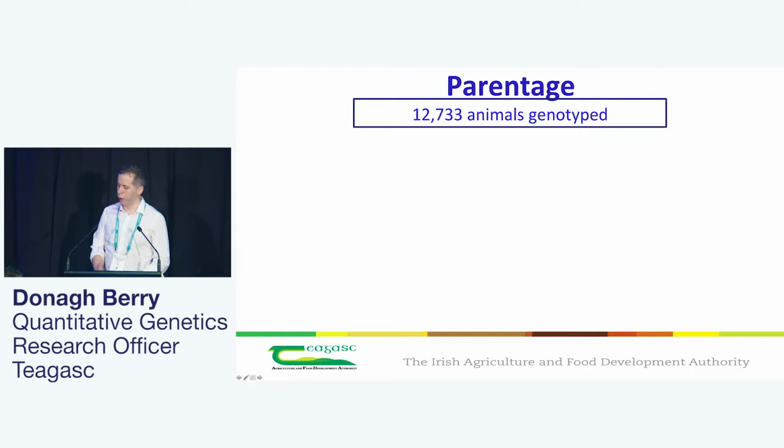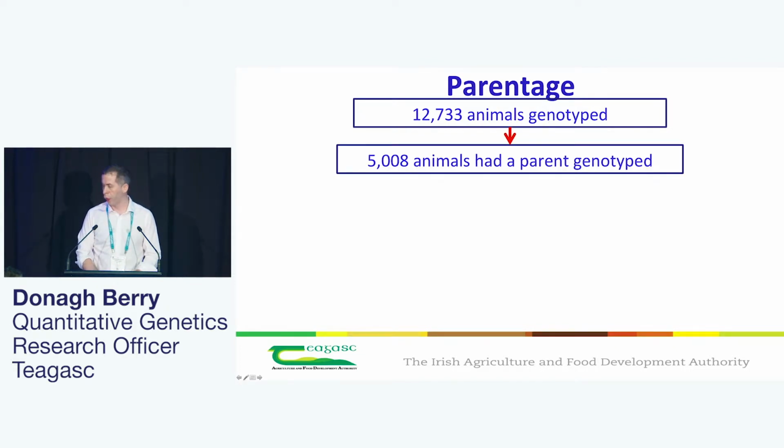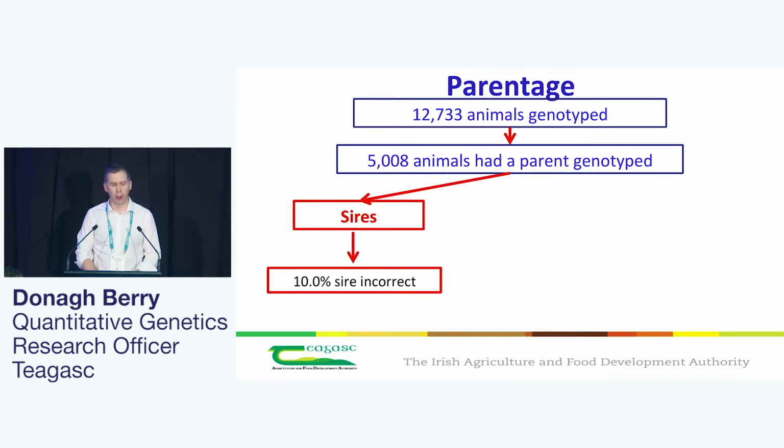I just put this slide in here because it came up a few times yesterday, I think, with the French. What are the parentage issues in France and the other countries? So this is just some examples. This is a bit of an old slide, but at this time, we had 13,000 sheep genotyped. 5,000 of them also had a parent genotyped. So if we look at our incorrect sires, and these are all breeders now, these are the guys that are selling these 5-star rams to commercial farmers.